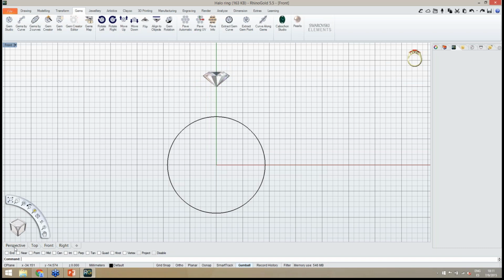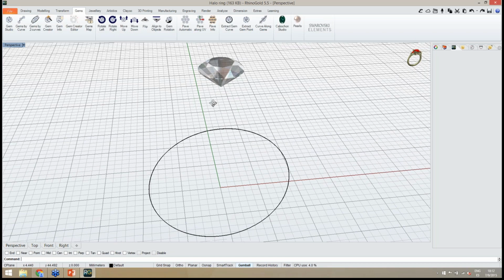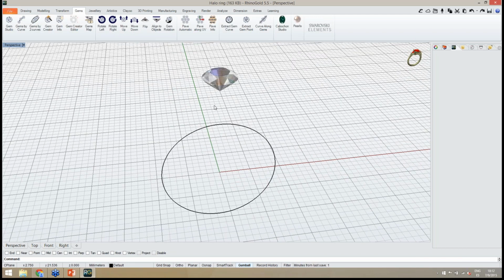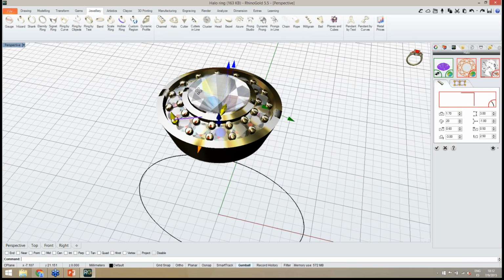Okay, so after the main gem, I define the position in the top of the ring. Of course, if I need to adjust the position later, I can do it easily, so there isn't any problem if it's not exactly the place we want to use the gem. And now I'm going to define the halo around the main gem. So I just select the gem, and under the jewelry tab, we have the halo tool ready to be customized.